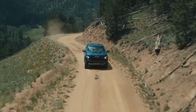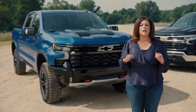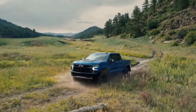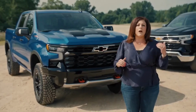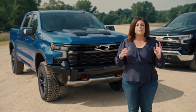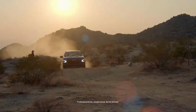After a full weekend off-roading, our customers can go to work or take their kids to school on Monday in comfort. This truck handles off-road driving confidently without sacrificing on-road handling or trailering capability. This combination of off-road performance, refined styling, and truck utility makes Silverado ZR2 a truly unique offering.